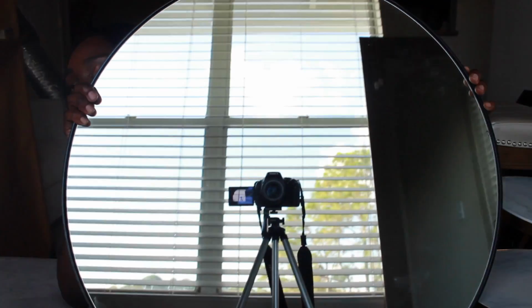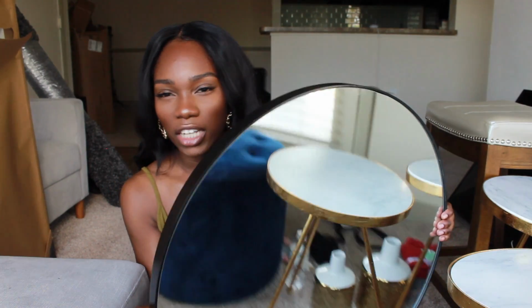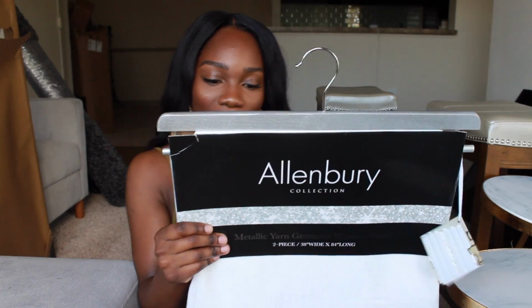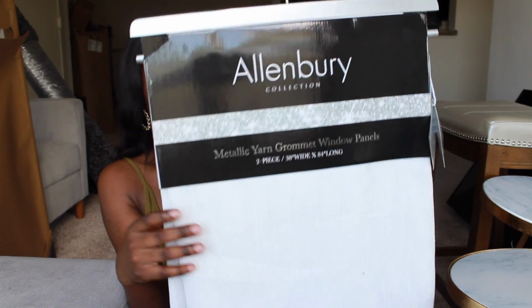You guys, look at this freaking mirror. Normally, these circle mirrors can cost anywhere from $50 to $200. Sis wasn't paying that much. When you run across something that you've been looking for at a decent price, it's like, why wouldn't I buy it? Also from Burlington Coat Factory, I purchased these metallic yarn grommet window panels, 2 pieces.